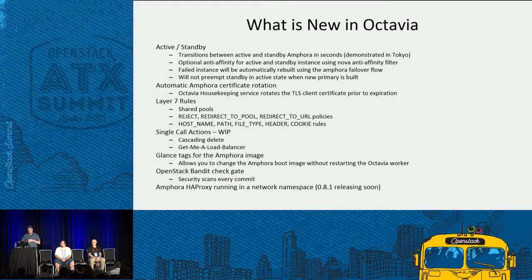Since Tokyo, we've added anti-affinity. So we're leveraging Nova's filter capabilities so that we make sure that those two M4 are not on the same host, which kind of defeats the purpose of having your active and standby. So if you have that available in your environment and you have enough compute environments, you can turn on the anti-affinity capability, and that will guarantee that those M4 instances are on different hosts or however Nova defines affinity.